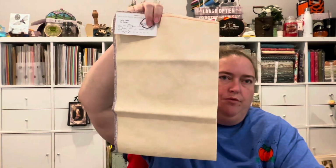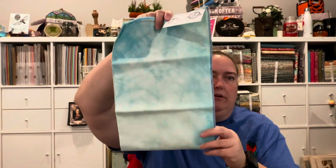So for the Bestitch Me Fabric of the Month, this is lightly salted, not roasted. This is the Neutral Club, mine's 18 count. It's a very beautiful neutral. And then for the Color Club, mine's 18 count and it's Glacier. It's pretty, pretty blue.